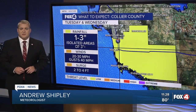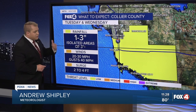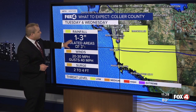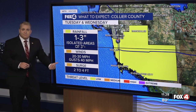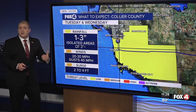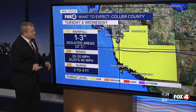For more of a breakdown county by county of what you can expect, let's send it to meteorologist Andrew Shipley. Yeah, thanks, Katie. We're going to start down south, Collier County for you. We're going to go through each county that's under a watch right now. So Collier County, right now we're expecting about 1 to 3 inches worth of rain. Winds gusting to about 40 miles an hour. And like many of us along the coastline, the potential for peak storm surge right around 2 to 4 feet there.